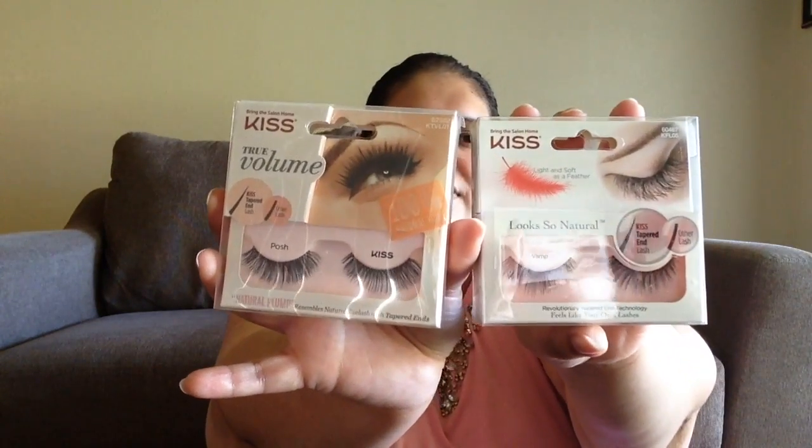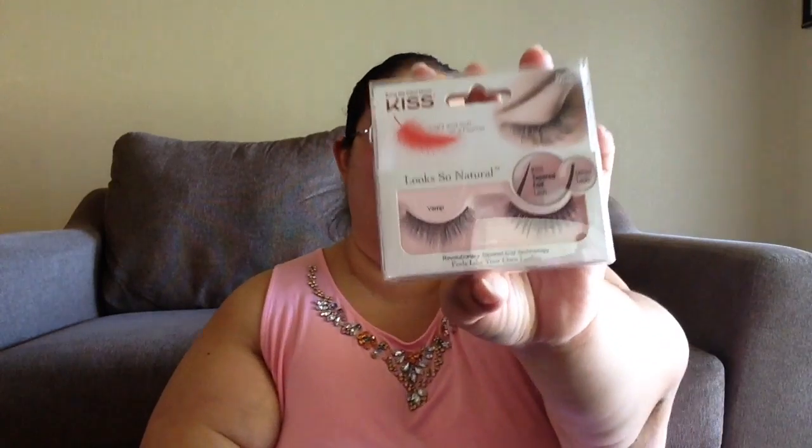The next thing is going to be a pair of lashes. Walgreens did have these buy one get one half off, and it's the Kiss lashes. I got the Vamp and the Posh. I have tried other brands of lashes, but I never have tried the Kiss, and these just looked really, really pretty. And it says that their tips are tapered and not like cut off, so definitely we'll be trying those out.